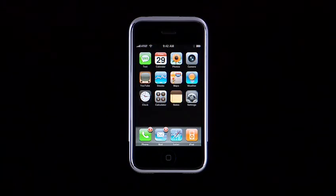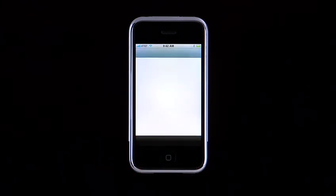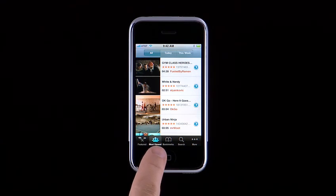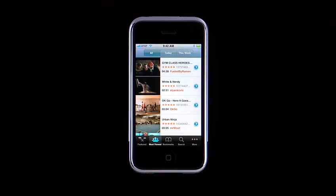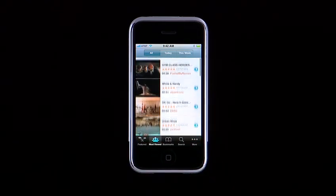YouTube has some of the most popular and original content on the web, and you can wirelessly stream it straight to the iPhone. To start exploring, tap the YouTube button. Along the bottom are 5 buttons to get easy access to featured videos, the most viewed, your personal bookmarks, a search tool, and more.